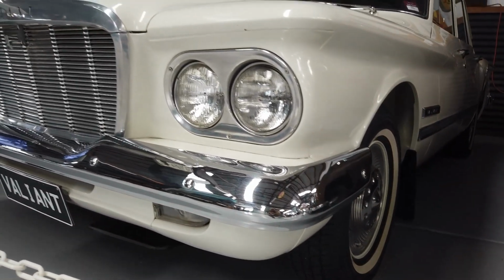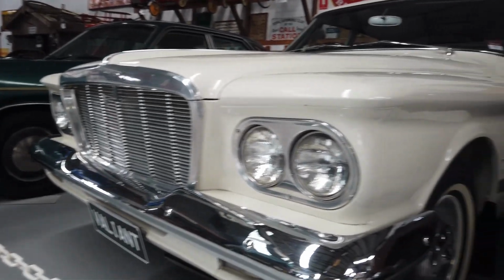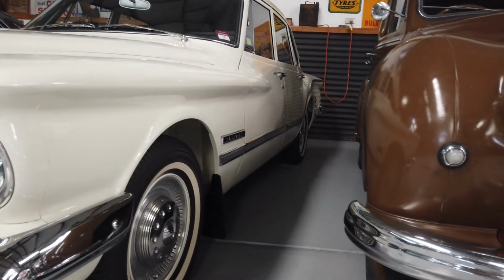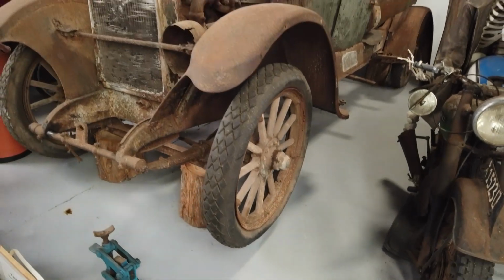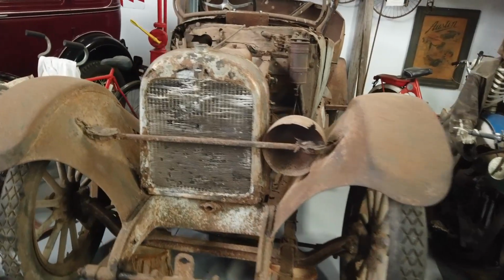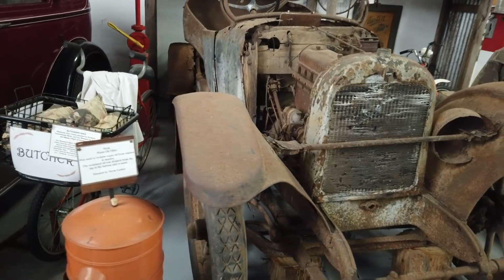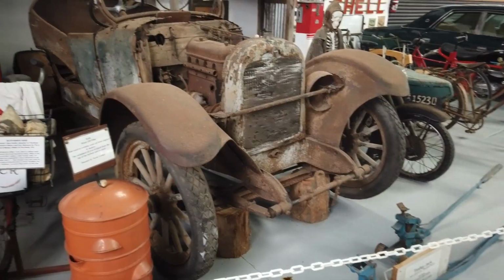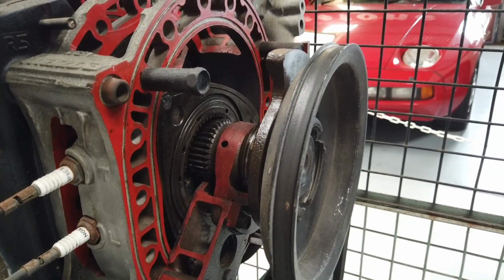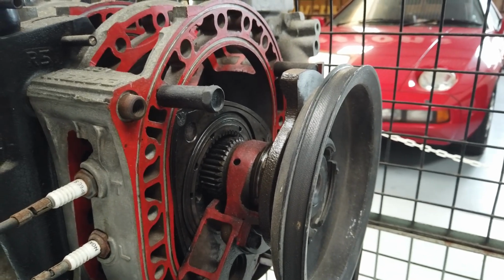The old Valiant. Very nice lines. Now, it would be fair to say that this is definitely a bone find, and so it remains. The Nash. Okay. Very good. Now, if you're ever curious on how a rotary engine works, like in an RX-7, for those that recall those sort of cars, this is how she works.